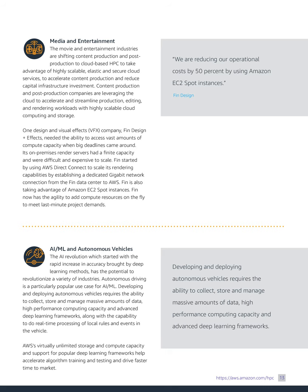We are reducing our operational cost by 50% by using Amazon EC2 Spot instances. Developing and deploying autonomous vehicles requires the ability to collect, store and manage massive amounts of data, high-performance computing capacity and advanced deep learning frameworks.